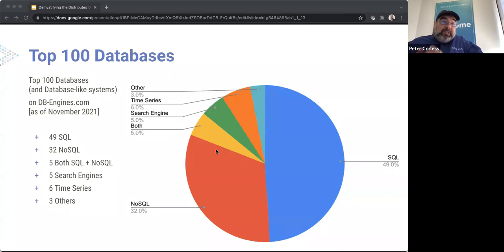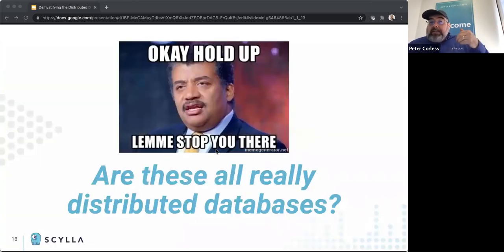All right, so what constitutes the top 100 systems on dbengines.com? About half of those systems are SQL. About a third are NoSQL. Five of them are both SQL and NoSQL, what's known as multi-model databases. And finally, a handful are search engines or time series databases or systems that are just hard to categorize in this way. So that's the top 100 databases or database-like systems.